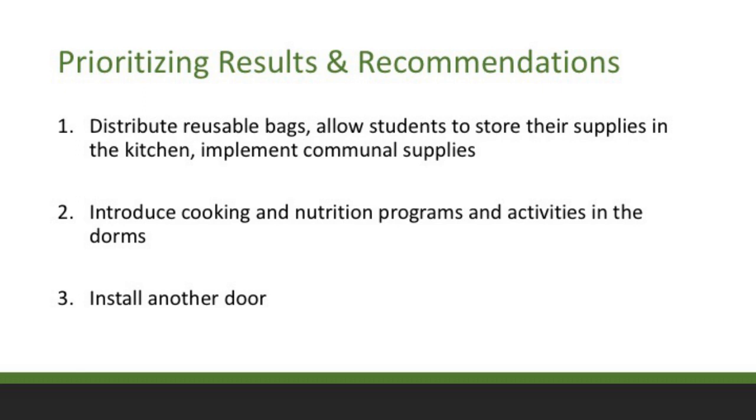This is due to the fact that all the respondents who said that they don't ever cook in the kitchens said that they don't cook because they don't know how. Implementing a program that both taught people how to cook and spread the awareness of the health benefits of cooking would be the most effective way of encouraging students to cook in the dorms.